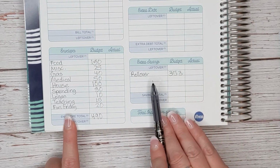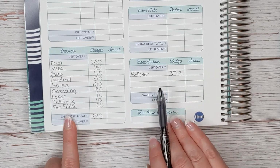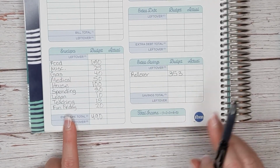Okay, and then I'm predicting we're going to need $353 to roll over to cover the expenses for our first pay period of March, because in our first pay period we do not make enough money to cover all the expenses in that pay period. That is why we need to have some rollover money to help cover expenses.